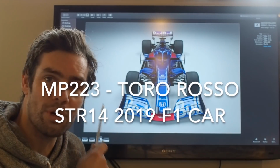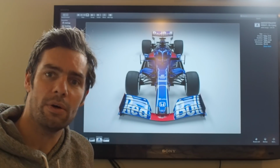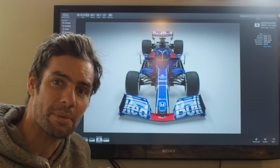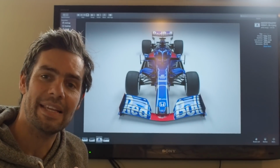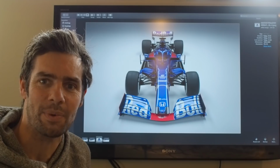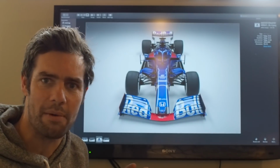This of course is the Toro Rosso STR14, released in digital form online at this stage, but it does give us a pretty good idea of what the real car will be like when we see it for real in testing in Barcelona just next week. Doesn't look at first glance to be absolutely a groundbreaking car.